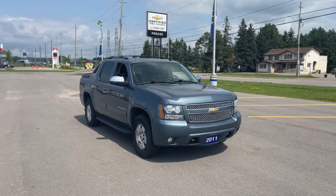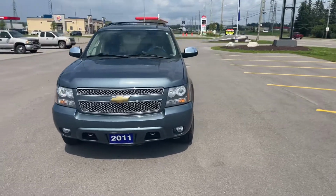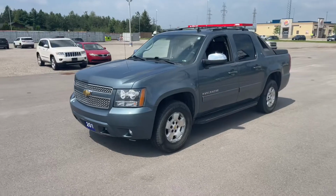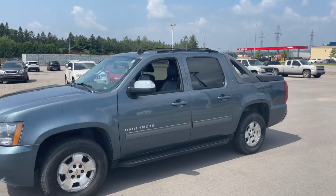Stock number 7823-21A is this awesome 2011 Chevrolet Avalanche. I say awesome because it's easily one of my favorite vehicles GM's ever made. The unfortunate part is they don't make it anymore, which makes it all the more rare to find a used one, especially one in the condition that this one's in.